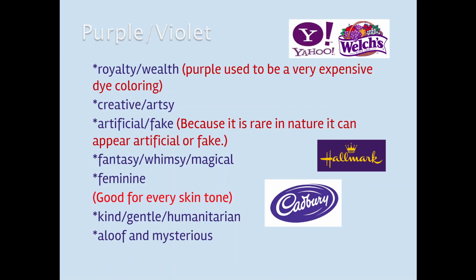Purple. Purple is the symbol of royalty and wealth. So it's not a coincidence that Dixon's mascots are the Dukes and Duchesses, which, if you don't know, is a royal title. Their color is purple. Why? Because in the West, we associate purple with royalty and wealth.